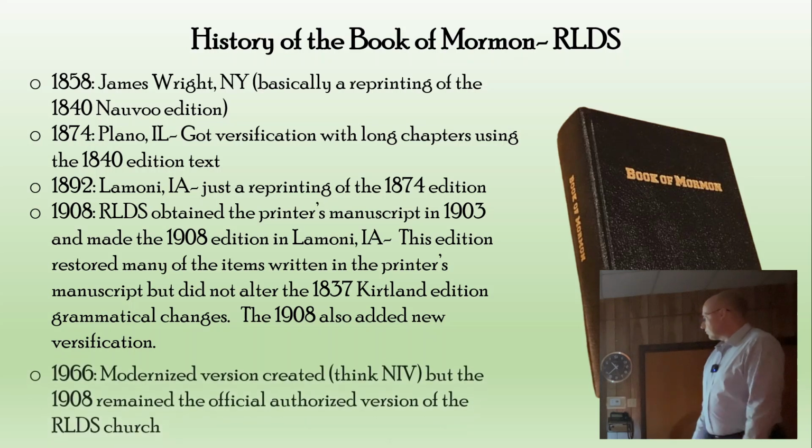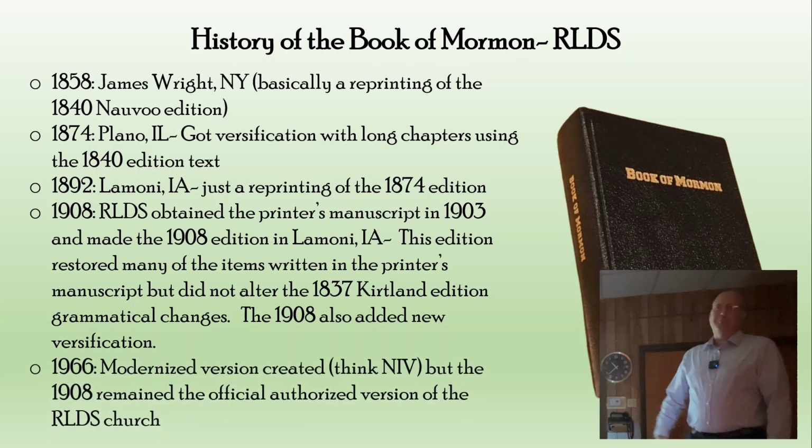Then I almost didn't put this up here, but just for history, in 1966 the RLDS put out the Reader's Version, they call it. Don't even waste your time on that one. It's basically the NIV of the Book of Mormon. They took away all the Hebrew stuff and made it more like a storybook.